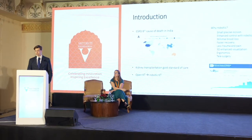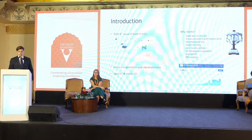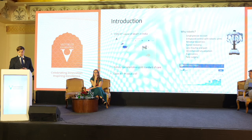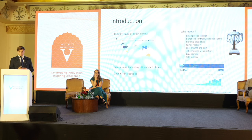End-stage renal disease is the 8th leading cause of death in India, and it has a huge cost worldwide. It is well known that the gold standard of care is kidney transplantation. In recent years, there is a shift from open to robotic kidney transplantation in adults, and there is also growing evidence that robotic kidney transplantation has lower perioperative complications, improves patient comfort, and has equal graft functionality in the long term compared to the open technique.